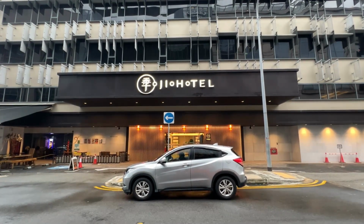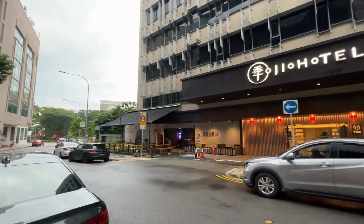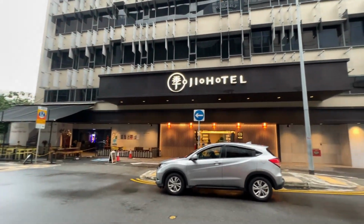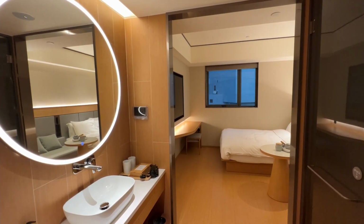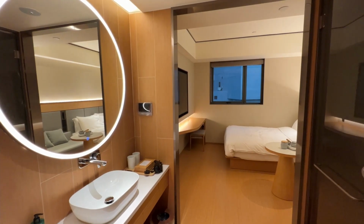So for today's staycation vlog, we're still over here in Ji Hotel, right next to Dhoby Ghaut. So you can see Plaza Sing over there in the distance. Alright, let's see how my stay at Ji Hotel went. Alright, so this is the superior room at Ji Hotel. Currently, the superior room is the only room category that's available, so let's check it out.